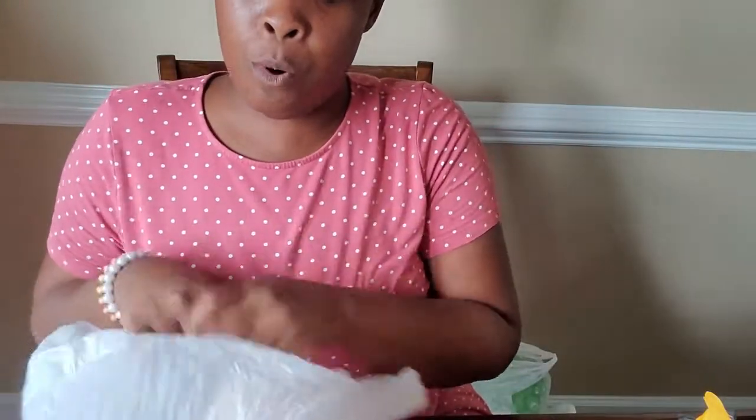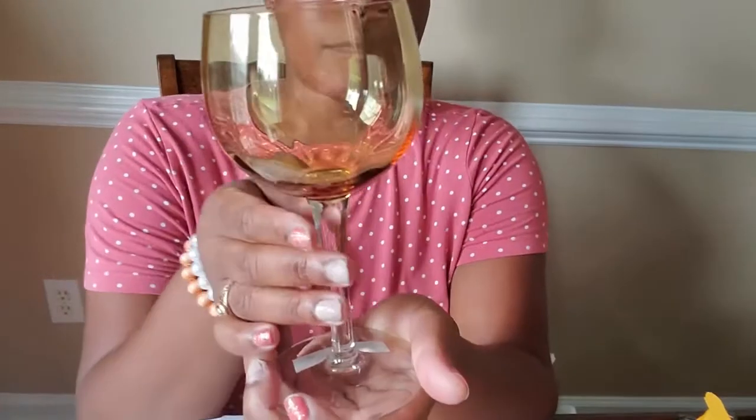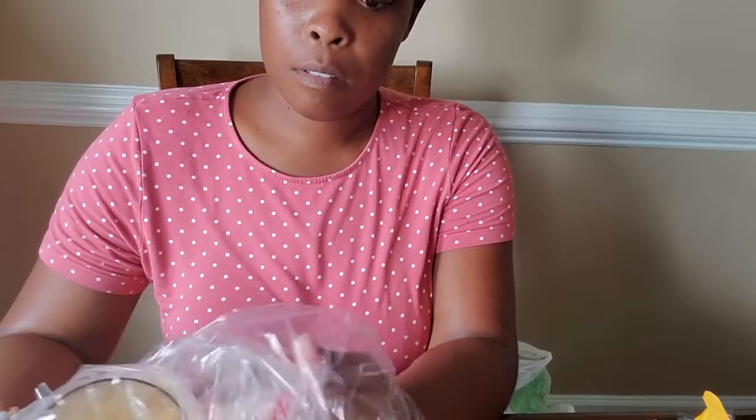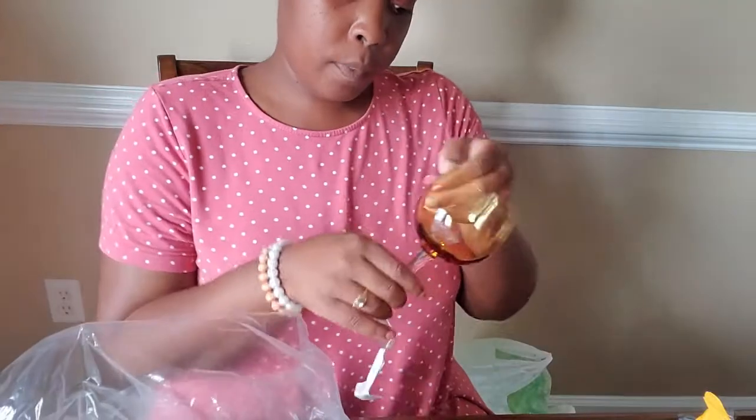Okay, and I also found 2 more items from that particular consignment shop. And these are amber glasses. Thought they looked really good, and they were in excellent condition. I like that little swirly pattern that's on the outside of it. Try to get the label so you can see how much I actually paid for this one.